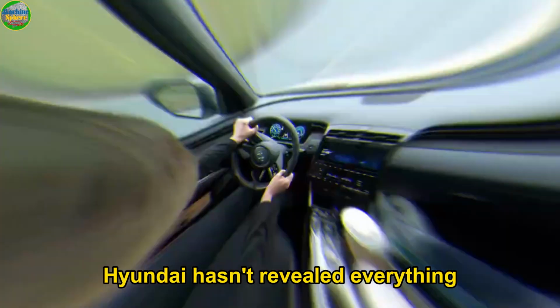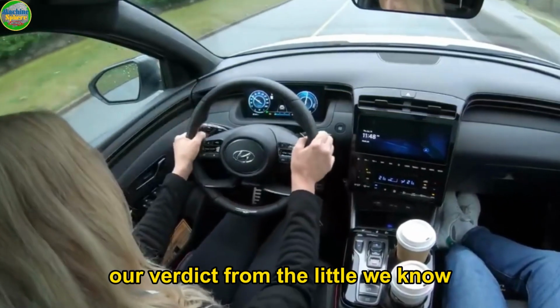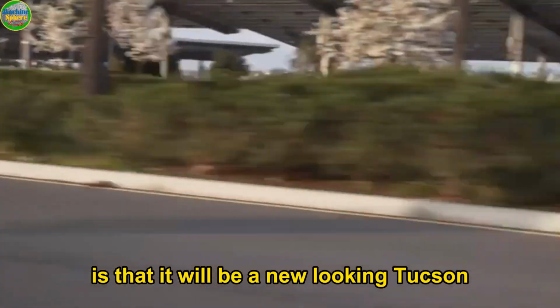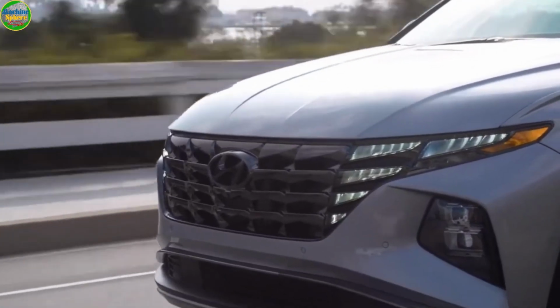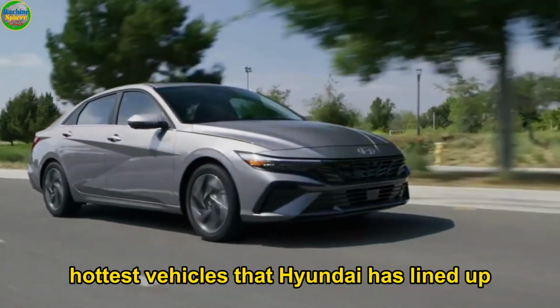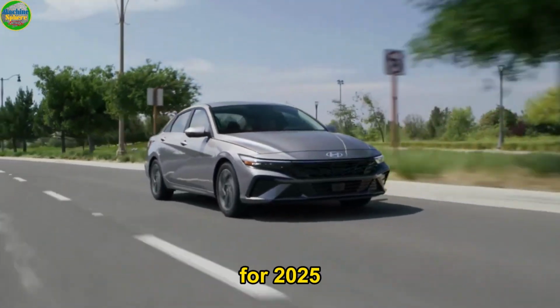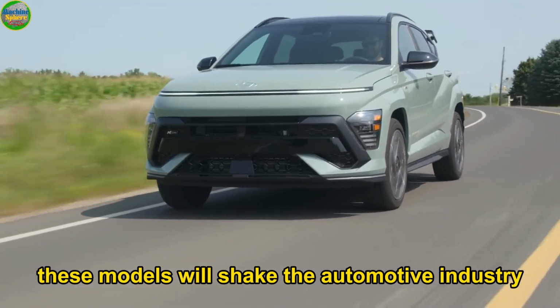And while Hyundai hasn't revealed everything about the specs of the new Tucson yet, our verdict from the little we know is that it will be a new looking Tucson with everything you need for the casual drive. There you have it. Those are the 5 hottest vehicles that Hyundai has lined up for 2025. Undeniably, these models will shake the automotive industry.